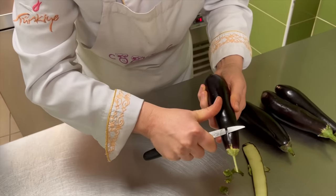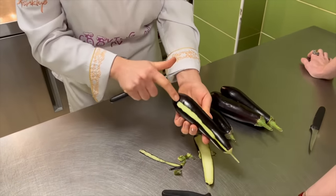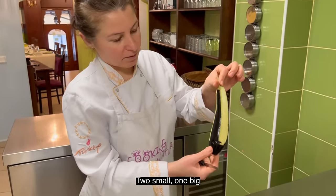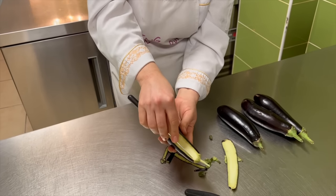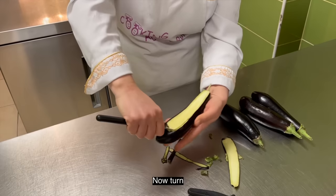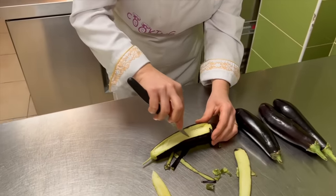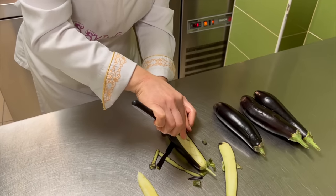One big, two small. This is quite technical. It is. Now one more. Small, same. One big, two small. Now big one. Knife inside it, not deep. Slow, slow. Now turn. Oh my word. It's getting increasingly complex. This is definitely a job for you. I'm lost now. I just want to see you do this, actually.